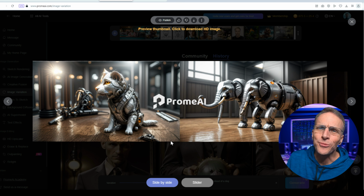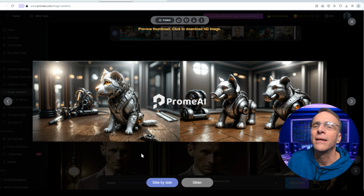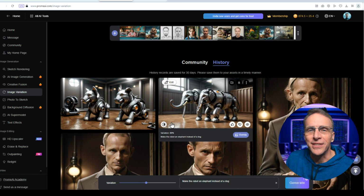So there you go. It changed the room considerably, maybe because of all the variation I put in there, but it definitely changed them to elephants, and they are in that style. Why don't we take the variation down to maybe 58% and see what we get? Okay, so you can see that the room is more similar to the original, and it's added in a friend, which is sort of a cross between a dog, cat, and an elephant. You can just continue to tweak these prompts until you get what you want.